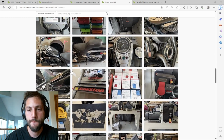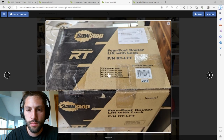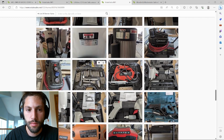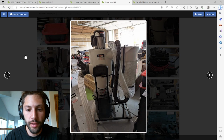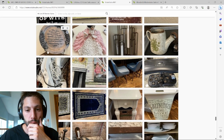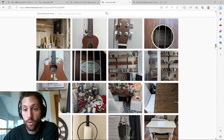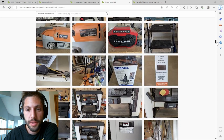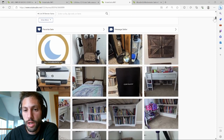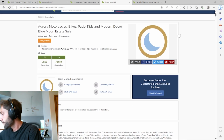Motorcycles. They have some weird stuff here. They have video games. Usually it's a lot more straightforward, like one sale just really pops out at you. I mean, this one has a lot of stuff. I'm going to have to look up all this stuff because I have no clue. So this is a maybe.